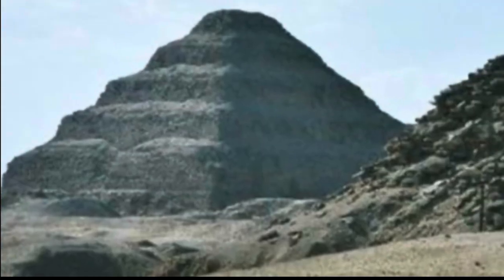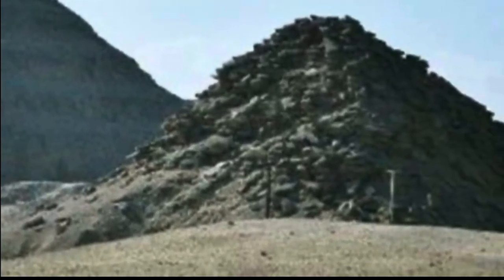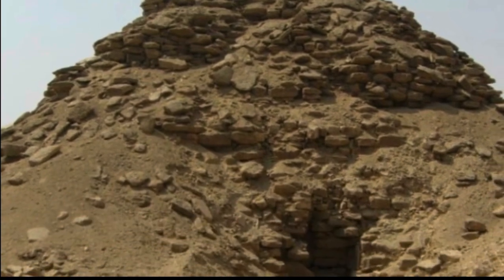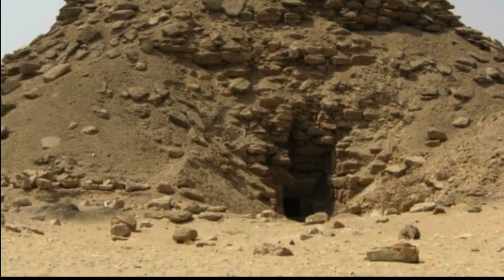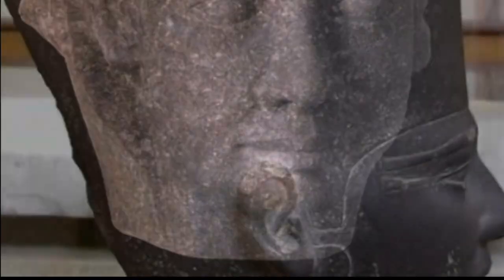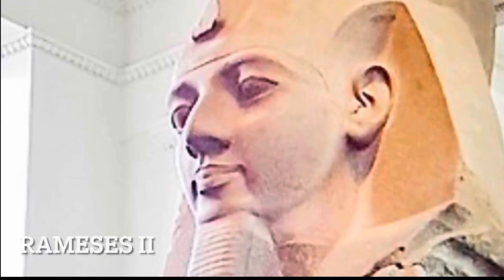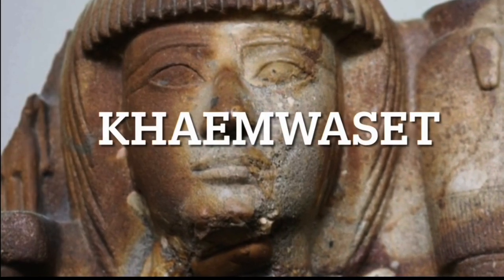Not far from the step pyramid of Djoser lurks the less impressive pyramid of Userkaf. Today it looks just like a pile of rubble, and that's for fairly good reasons, because it was in fact built as a pile of rough cut blocks and rubble with some nice cladding on the outside. So assuming that it was built when the archaeologists say it was built, then about 1,200 years later, Ramses II, aka Ramses the Great, got his son, the very famous Khaemwaset.